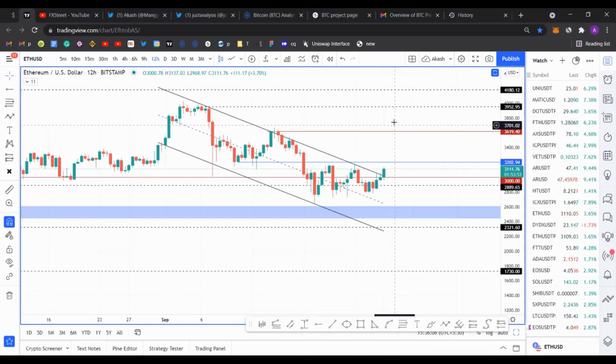Hey, so the next coin we're going to be discussing today with Jonathan is Ethereum. It looks like Ethereum is on the verge of, it's actually broken out right now, but it still hasn't produced a close above this parallel channel.